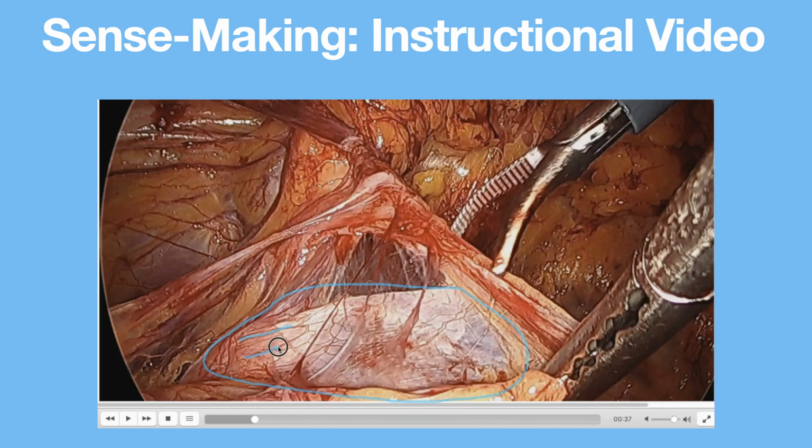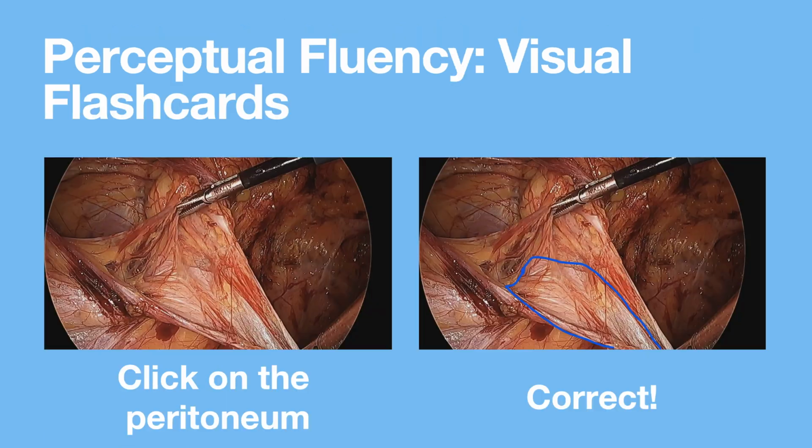So for my intervention on the sense-making aspect, I made this instructional video that described in words how to recognize the hernia sac. So I used words like, this is this flat white structure. It kind of looks like a sheet. It has these discrete boundaries relative to other tissue. It's white instead of red and yellow. It's got these kind of blood vessels upon it that exist, but they're not too close together, things like that.